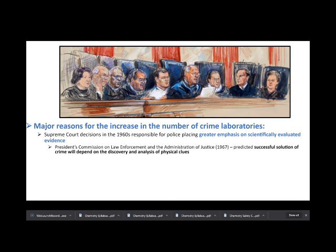All right. So major reasons for the increase in the number of crime laboratories, which is the question that we're trying to answer in the first place. First of all, with the tough drug laws, right? They needed more labs to process the people that they wanted to put in jail for drug issues. Secondly, the Supreme Court decisions in the 1960s were responsible for police placing greater emphasis on scientifically evaluated evidence, which also was a reason to increase the number of crime labs.